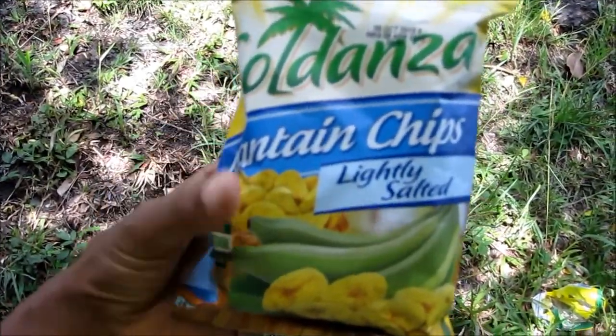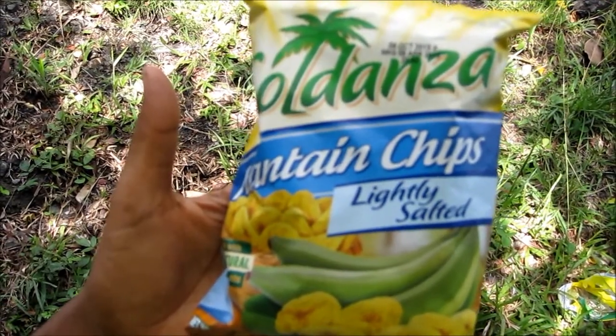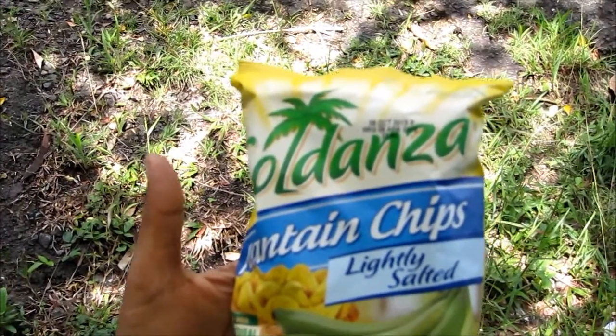Okay, I took a little break to stop at the store, and I wanted to pick up some chips. I'm not a big chip eater these days, but I love these plantain chips. They are something from the region, and they are fried plantains. So I wanted to pick them up so I could share them. These are the plantain chips, and they are pretty yummy.